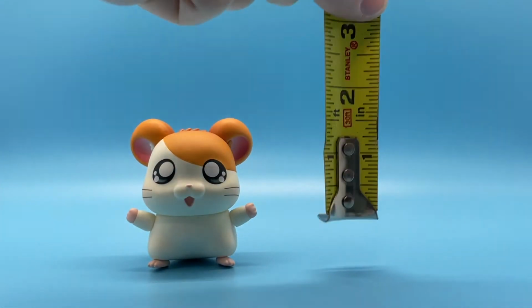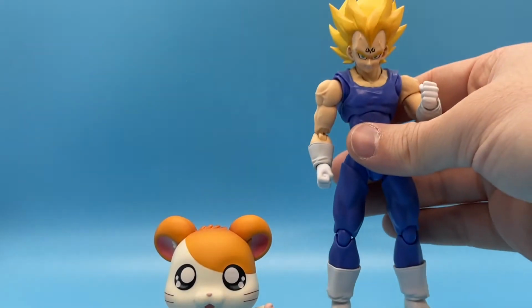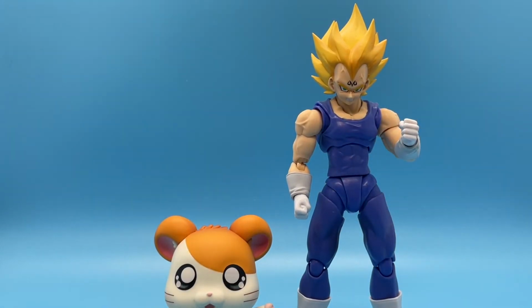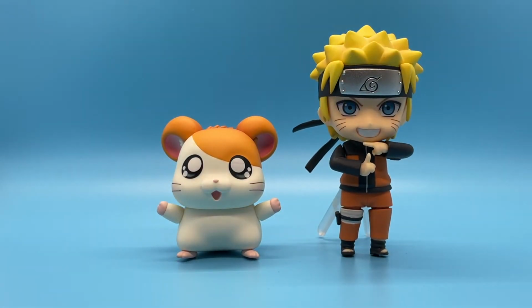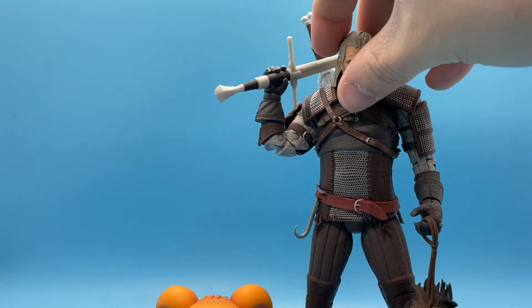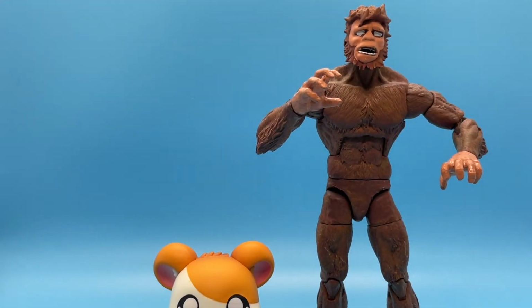So Hamtaro stands just about 2.5 inches tall. And here he is next to the SH Figuarts Majin Vegeta. And here he is next to the Nendoroid Naruto. Here he is next to the McFarlane Toys Geralt from The Witcher. And here he is next to the Marvel Legends Given.